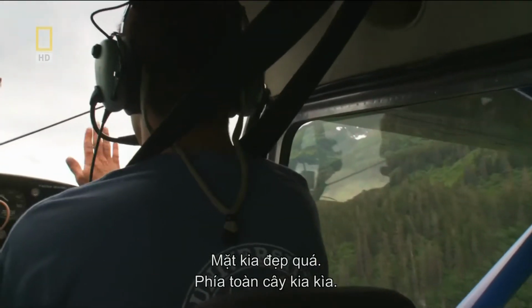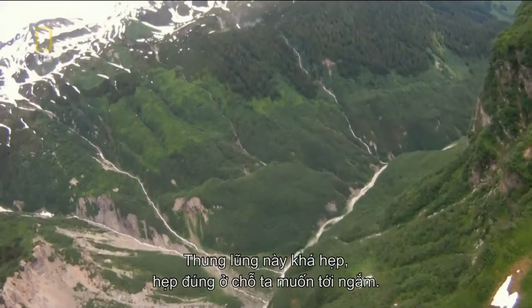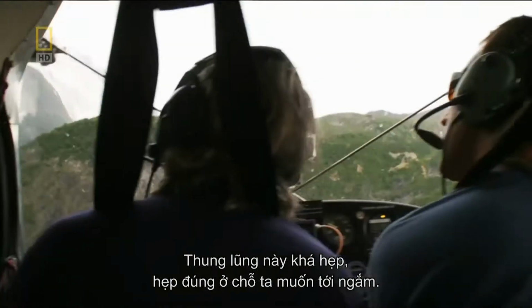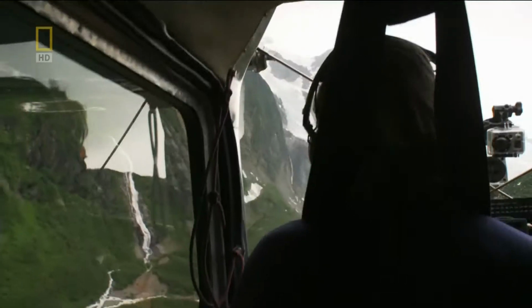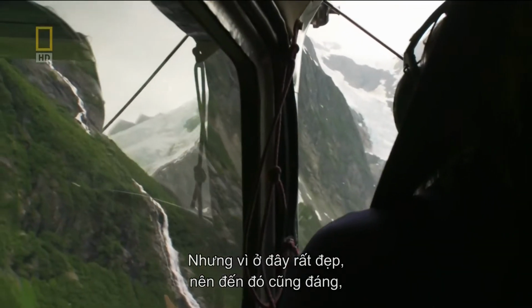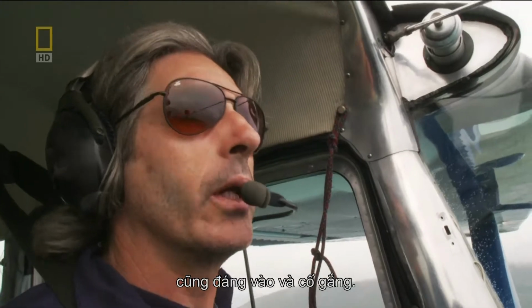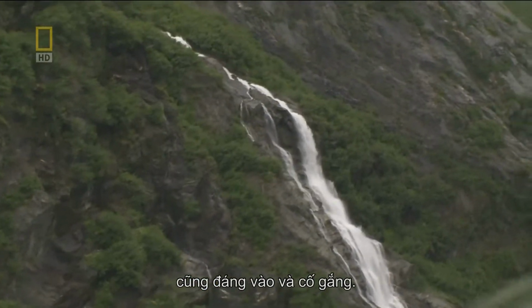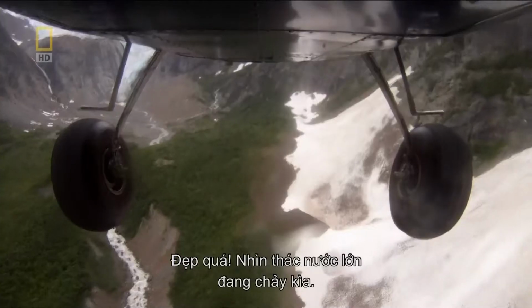That face down there is kind of cool, kind of vegetated face. This valley, it's pretty narrow, and it gets really narrow right where we want to go and look at it. But because it's so beautiful in here, it makes it worthwhile. It's worth going in and trying hard. This is pretty, look at that big waterfall coming down.